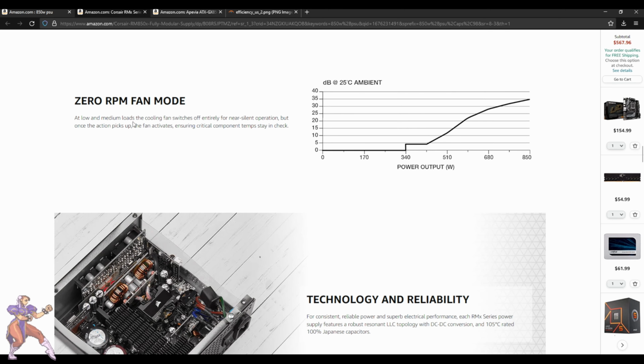Zero RPM fan mode, that literally just means if it's not pulling too much power, if it's not working too hard, the fan doesn't need to spin at all. That's all it means. Which literally just goes back to buy more than you need, because it costs less in the long run. Like I've said, like what, 12 times now?